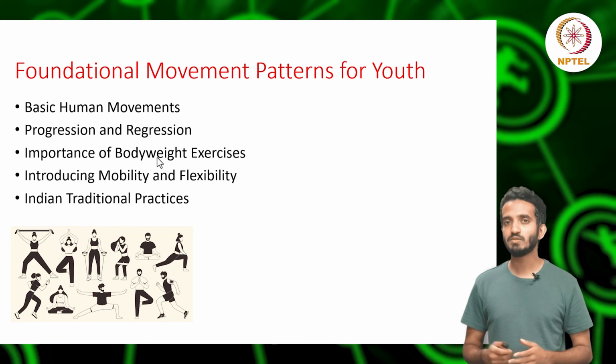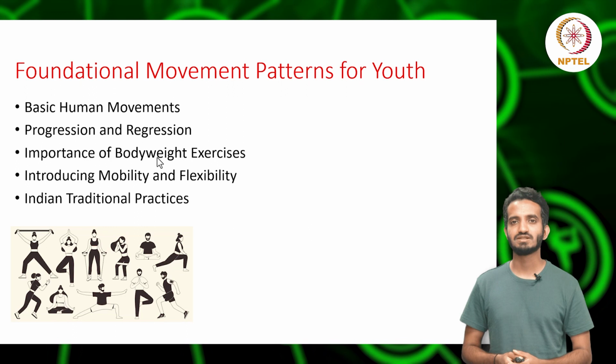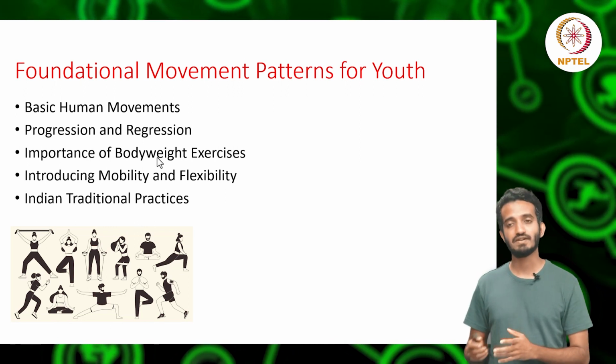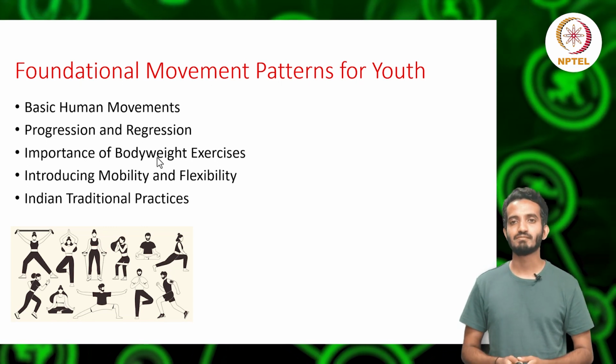In the world of youth sports, we often focus a lot on strength, speed, and learning specific skills. However, two equally important parts of training are mobility and flexibility. First, let's clarify what these terms actually mean.